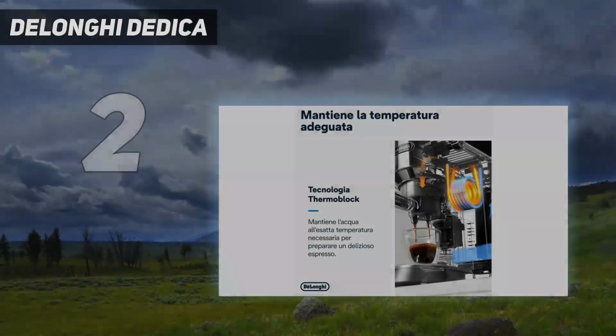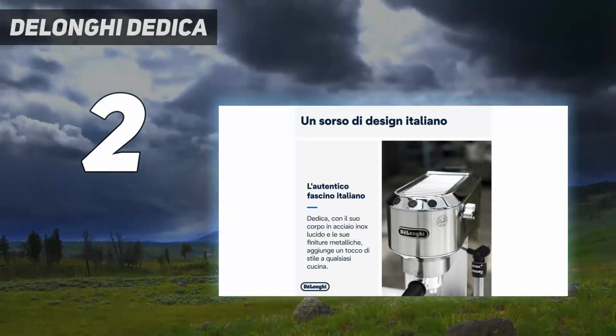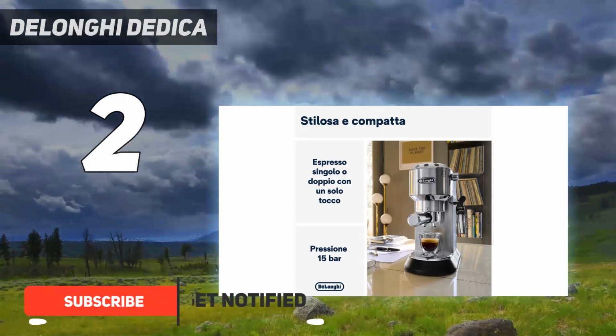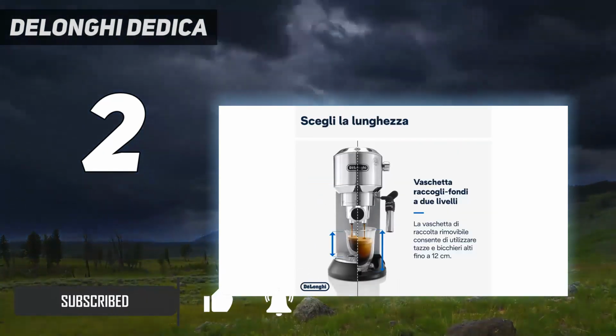DeLonghi Dedica. Let's say you want a good espresso machine that lets you experiment with tamping the coffee and dispensing the water, but you're on a tight budget. In that case, the DeLonghi Dedica Style is one of this category's more affordable espresso machines.